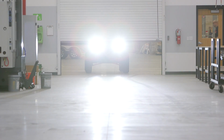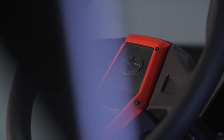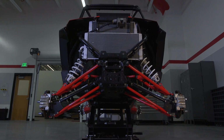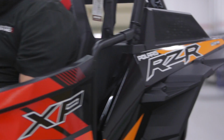What's the first step? We need to get a car. UTVs have really changed the game as far as performance goes. They are so good right out of the box. There were a lot of options to choose from. We decided to go with the Polaris Turbo. It's a good solid platform. There's a lot of good options that would have worked well for us. We're just familiar with the Polaris.